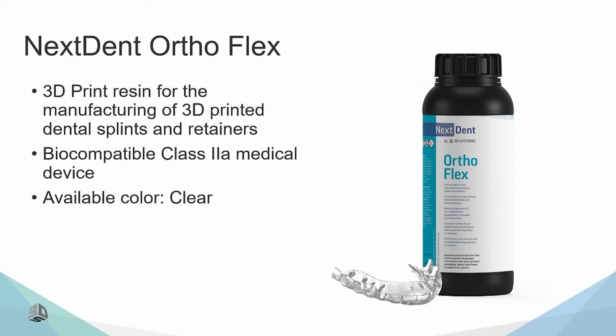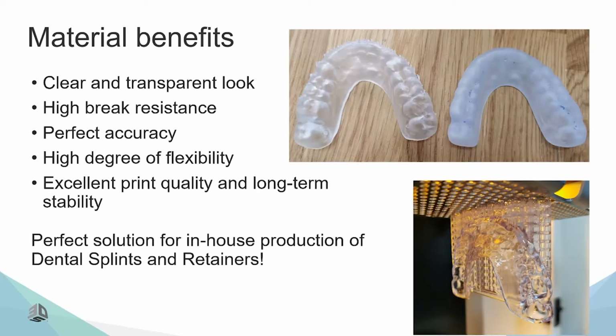NextDent OrthoFlex completes our portfolio of orthodontic resins, next to our OrthoRigid, Ortho IBT for indirect bonding trays, and Model 2.0 for the production of thermoformed clear aligners. We believe this is the perfect solution for in-house production of dental splints and retainers.